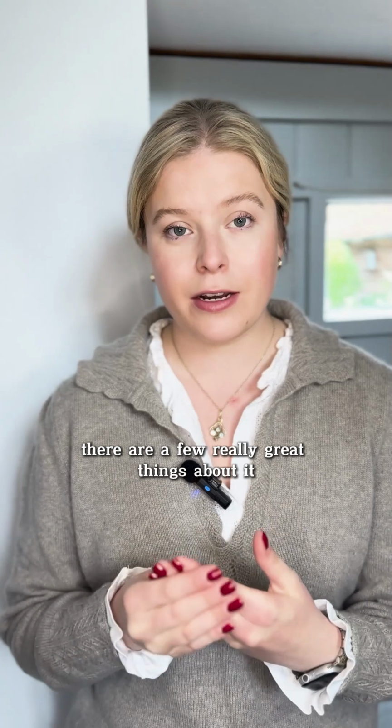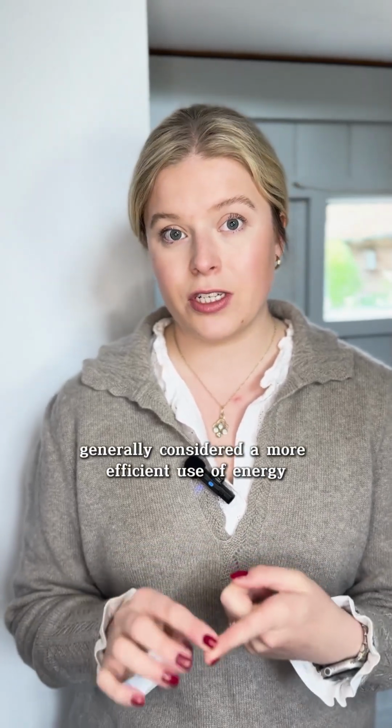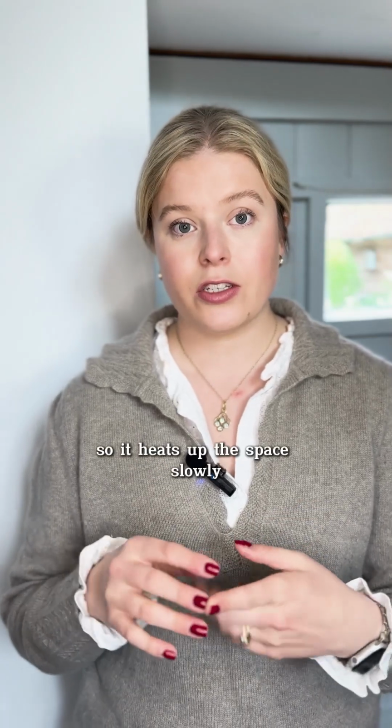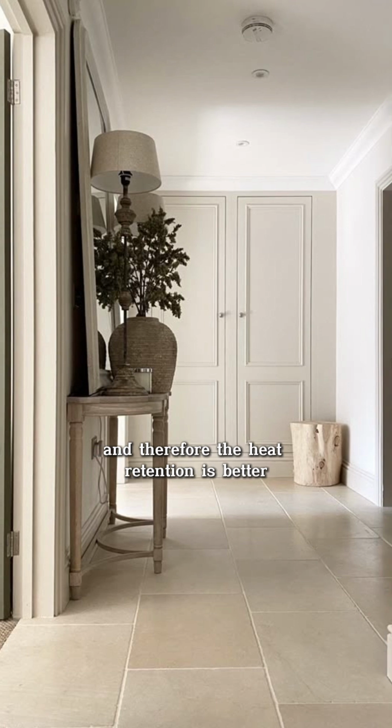There are a few really great things about it. One is that it's generally considered a more efficient use of energy. So it heats up the space slowly and it cools down very slowly, and therefore the heat retention is better.